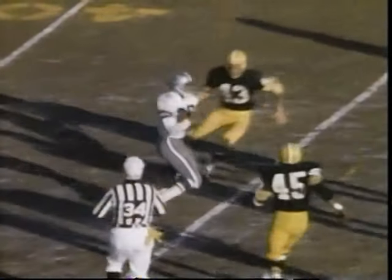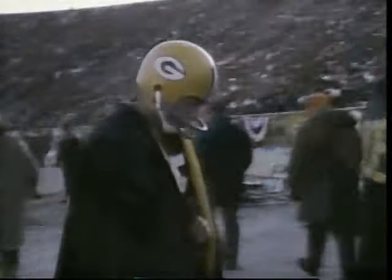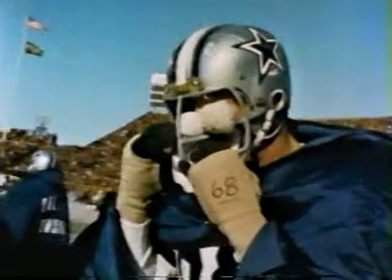Rensel and Hayes are deep. Connie gets the kick away. High spiral coming down to Hayes, calling for the fair catch at the Cowboy 45-yard line. A 30-yard punt by Donnie Anderson. The Cowboys own the football, 1st and 10 at their own 45. 27 seconds remaining in the third quarter.